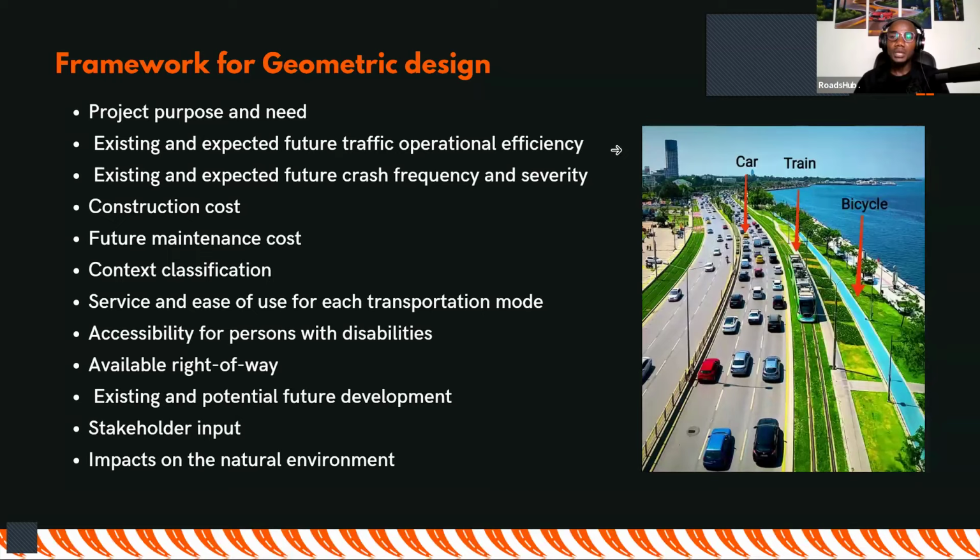The next thing, of course, would be cost. An area would need an expansion of the transportation network, but we cannot meet the cost. So as the design engineer, and of course, transportation economists and many other stakeholders involved, how can we achieve the best output with the highest operational efficiency at the most affordable cost?